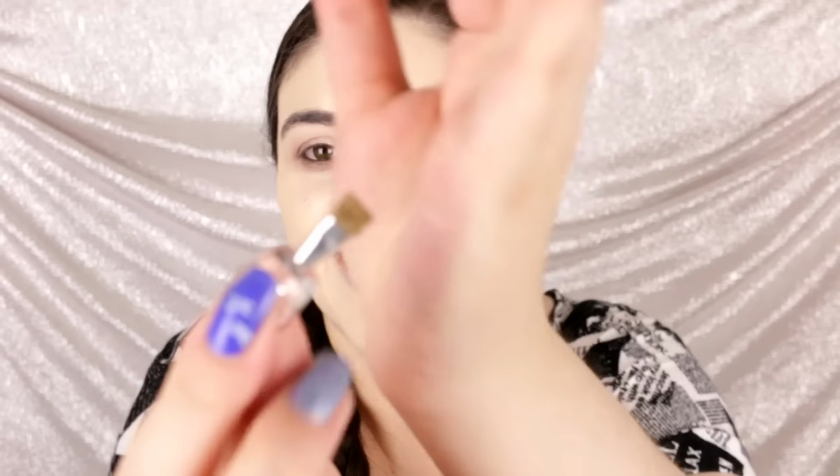So then this little thing comes out and it's a brush. Oh boy, look at that thing. So I'm not gonna use the brush. I'm just going to tap a little bit into the cap and then I'm going to place this on my lid. Oh, that is so pretty.